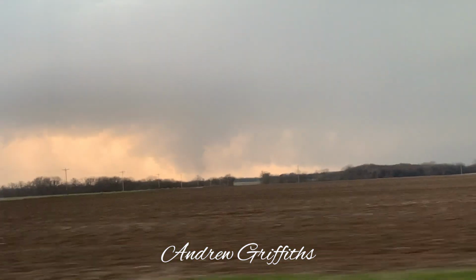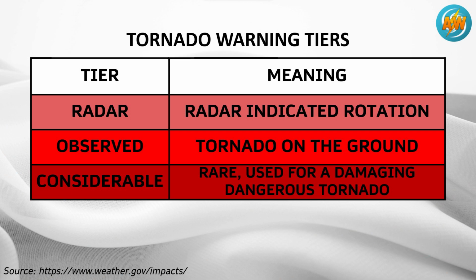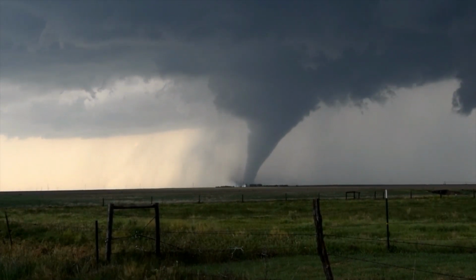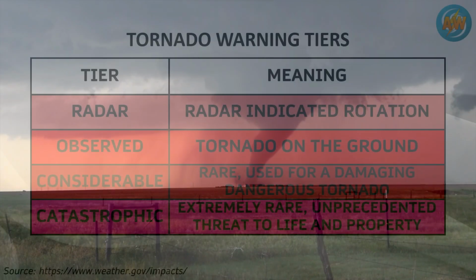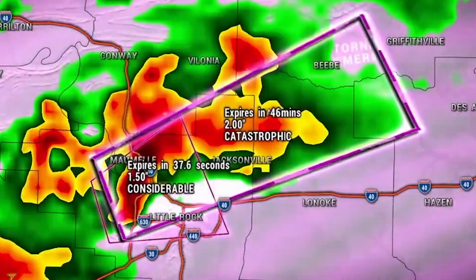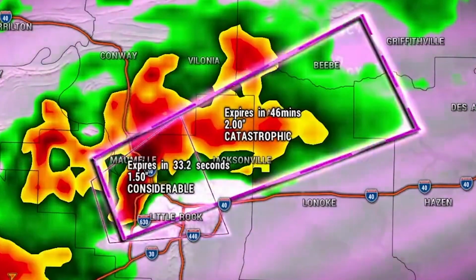Then, we get into our more serious tornado warnings. The next upgrade is a particularly dangerous situation. If you are in a tornado warning with the wording particularly dangerous situation, that means a large, damaging, dangerous tornado is on the ground that the Weather Service believes is of considerable threat to life and property. If you're in a tornado emergency, these are extremely rare and only used in the most dire of situations. If you find yourself in a warning that has the wording of tornado emergency, that means the Weather Service believes there is a catastrophic threat to life and property in the path of the tornado.